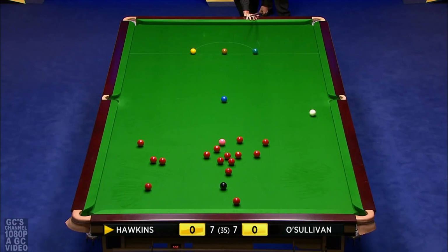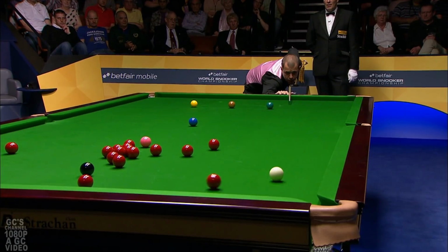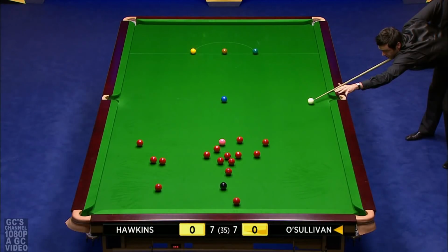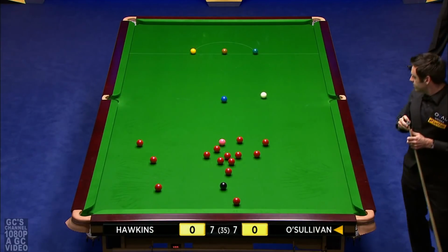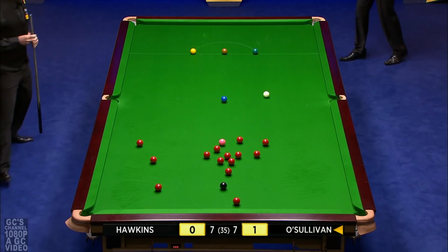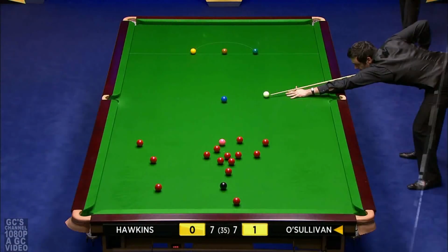He's left a red on this time, I think. Can you see the one to the left of the pink? Wonderful shot from Ronnie O'Sullivan. Bridging over that middle pocket. But difficult hitting down on the cue ball, of course, as well. Perfect side of the blue now.